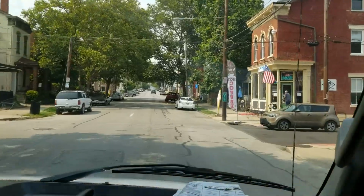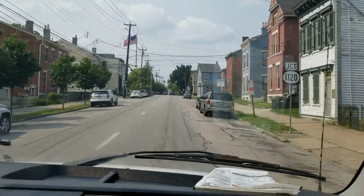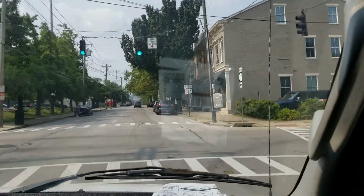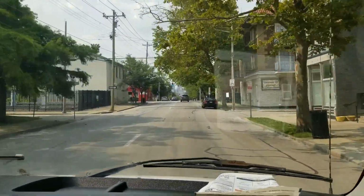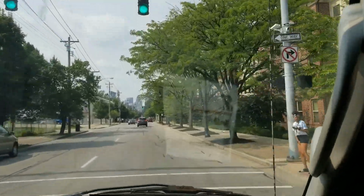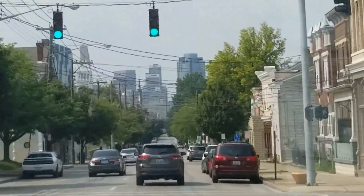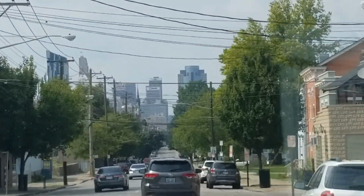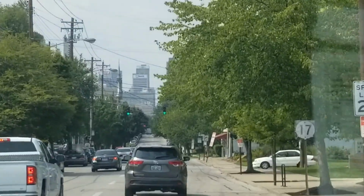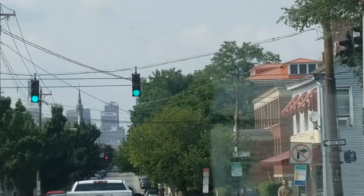Wow, they don't use signals here. They're downtown. It's across from Cincinnati. So this is downtown Cincinnati? Across from. Okay, so we're heading to downtown Cincinnati. As you can see, the buildings there. And the mall is somewhere across from downtown. So when we get there, I'll get back with y'all.